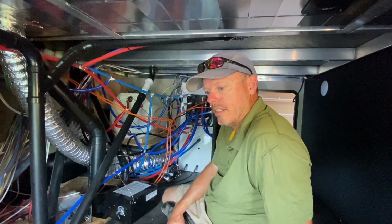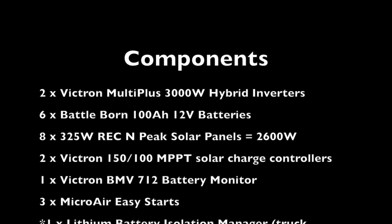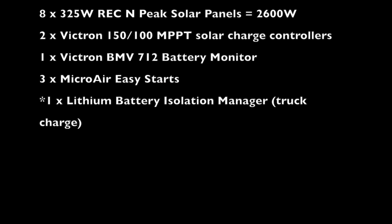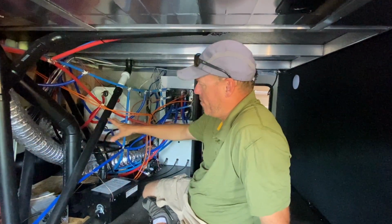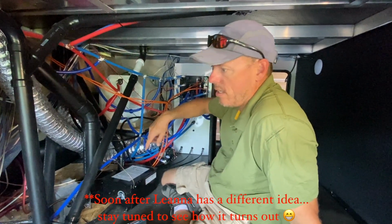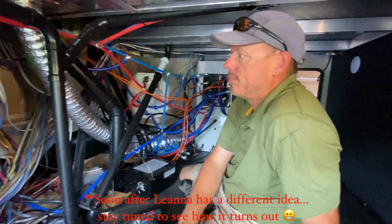And we are putting in two MultiPluses, six batteries, 600 amp battery bank, 2600 watts of solar, two MPPTs, and a 712, three easy starts, and we're gonna fit a whole bunch of stuff down here. Normally what we do is we clean all of this up all the way around, and then we do an L battery bank and dual MultiPluses and then dual MPPTs. This one also has a little extra though.